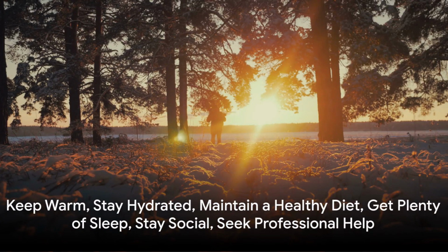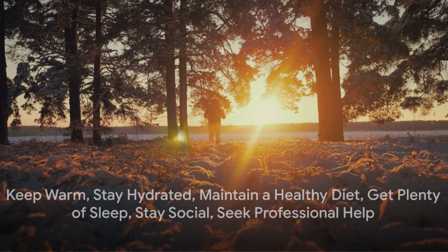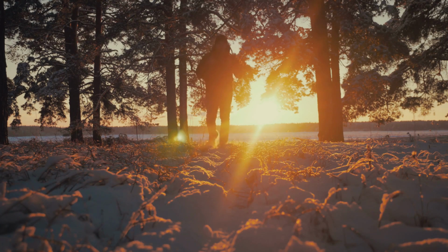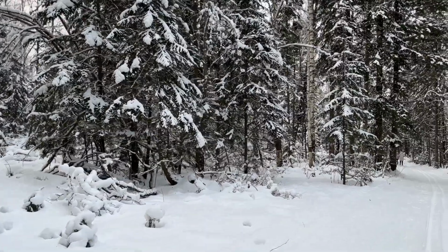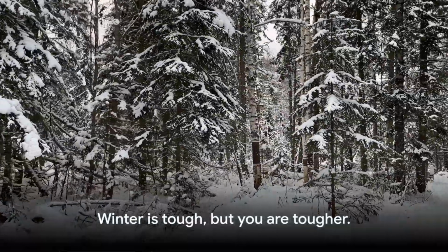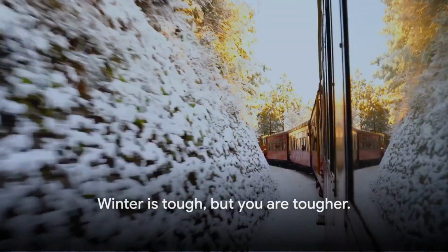In summary, managing chronic pain in winter involves a blend of self-care and professional guidance. Keep warm, stay hydrated, maintain a healthy diet, get plenty of sleep, stay social, and don't hesitate to seek professional help when needed. These steps may seem simple, but they can make a world of difference. Remember, winter can be tough, but you are tougher.